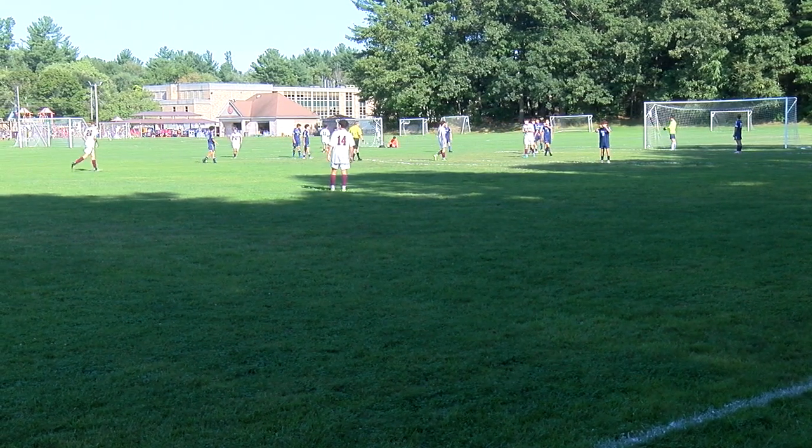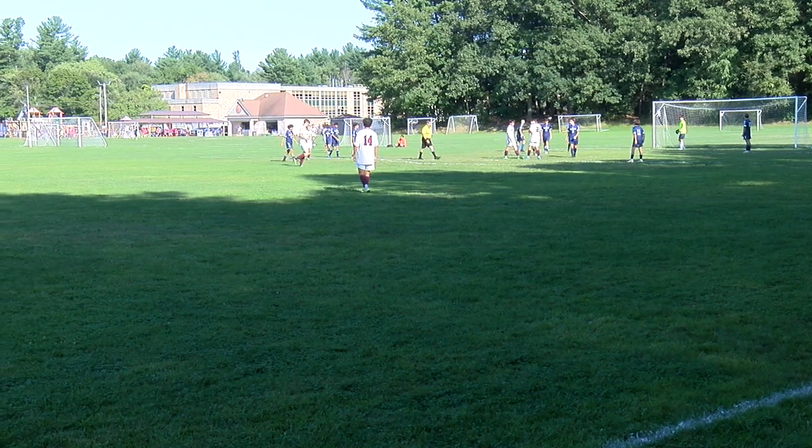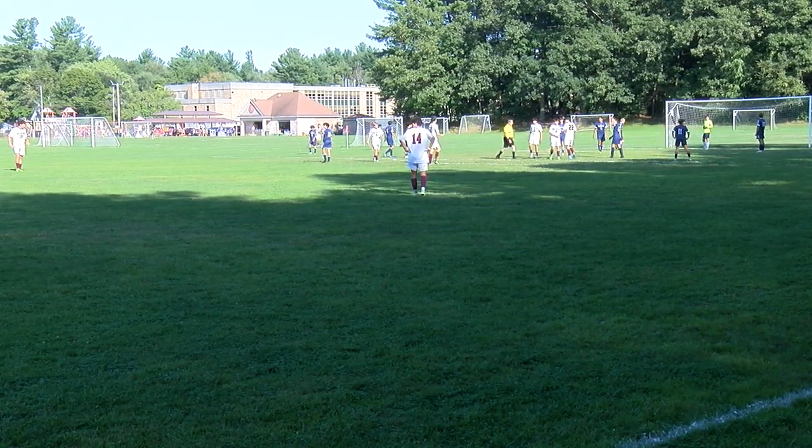Arlington gets its first corner while Alex is walking up to help me with the commentary while I'm running the camera at the moment.